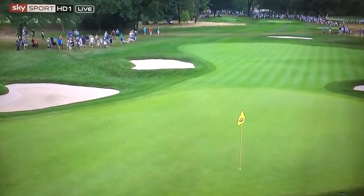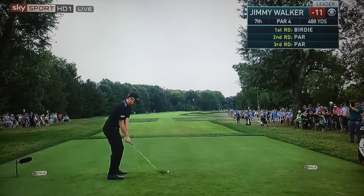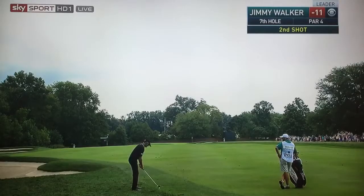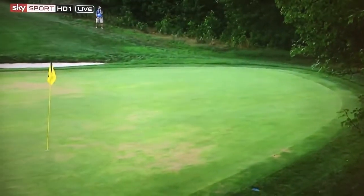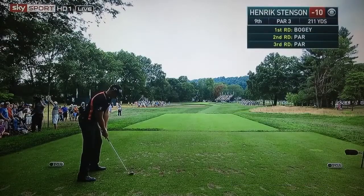Koepka with a nice tee shot at the ninth already today, as we go back to the tee with Jimmy Walker. Another low bullet moving from right to left. Also puts this through the fairway. It has been really difficult all week long, and has the most difficult hole today, second overall, and he loses that left. And Stenson one shot back.